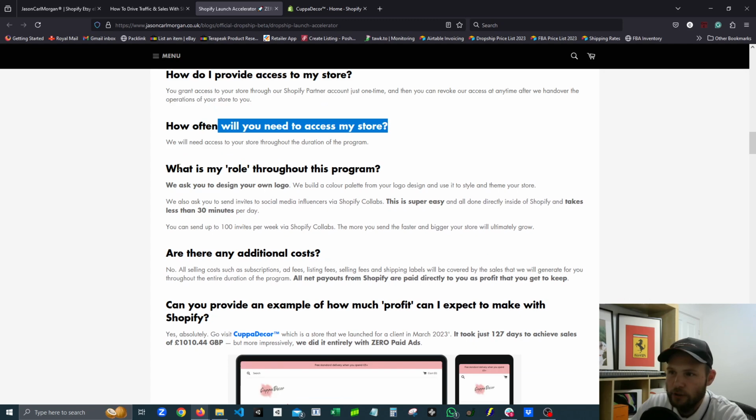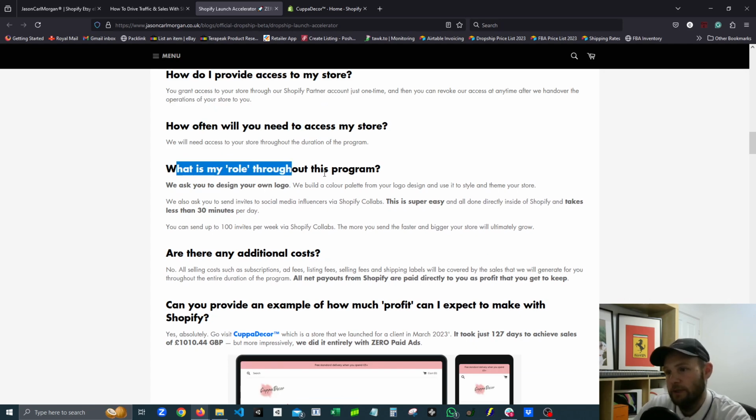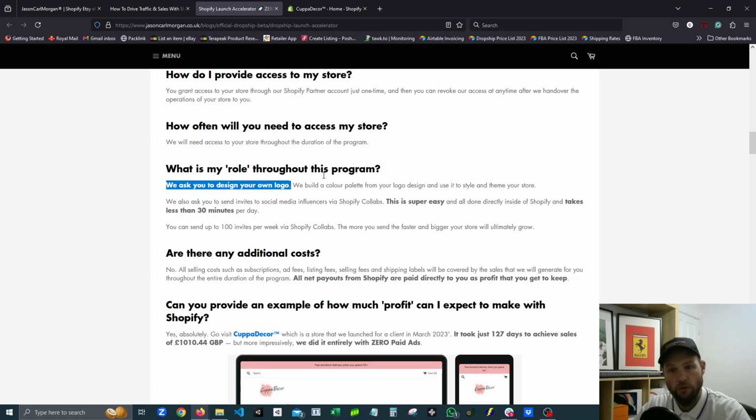Now, in terms of what your role is throughout this program, we will ask you to do a couple of things. First of all, we'll ask you to design your own logo. Okay, so we think it's your brand, you should design the logo. We will then take your logo, build a color palette from it, and use it to completely style and make your store unique from the other stores that we also have enrolled in the program as well.